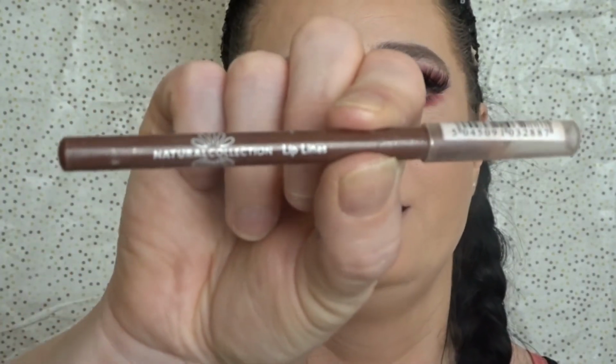So the last thing to do is lips. I'm going to keep it basic because the eyes are literally the statement of today's look. So I'm just going to keep it nude. So as normal, I'm going to go in with my Natural Collections lip liner in Cinnamon and pop that on the lips.